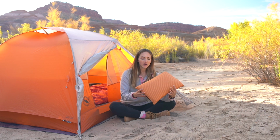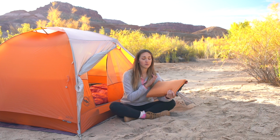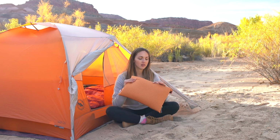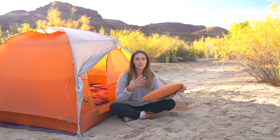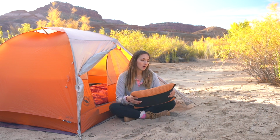It does have a pretty good height here, and like I said, it's so comfortable on the top and really insulating. With this one, since it's kind of a hybrid and you have this thick layer of foam, it doesn't fold down very small. It still is pretty big, and for me personally with backpacking, that would be an issue. But for camping, this pillow is pretty good.